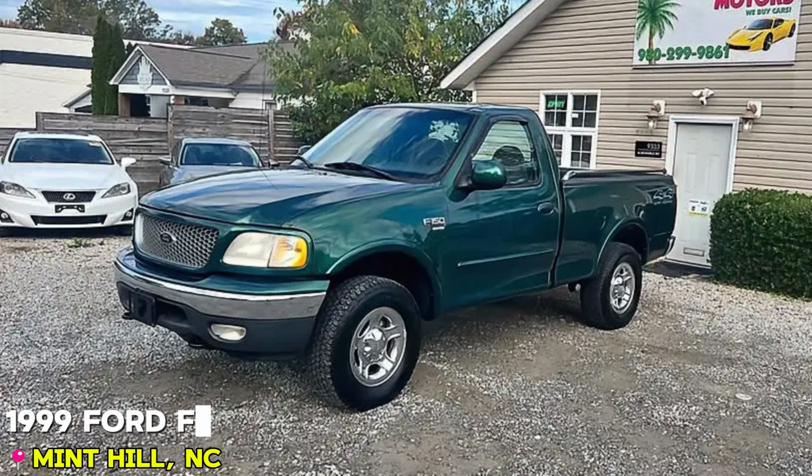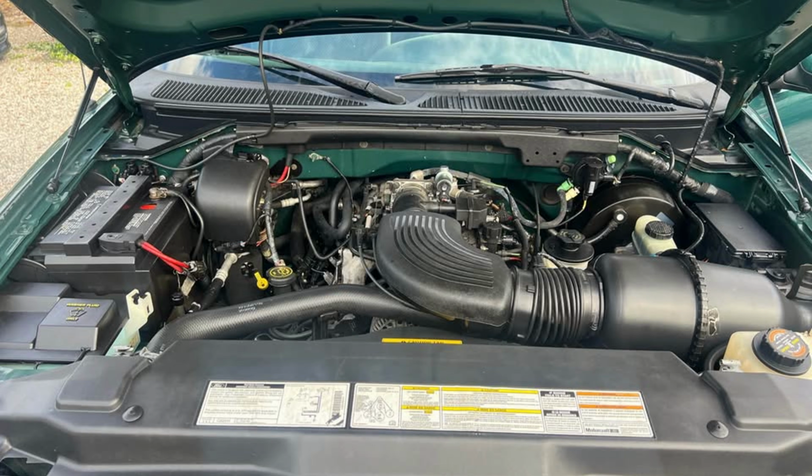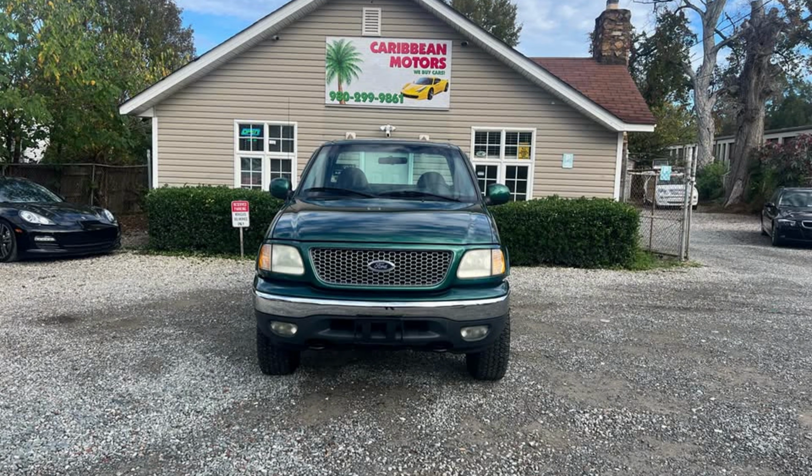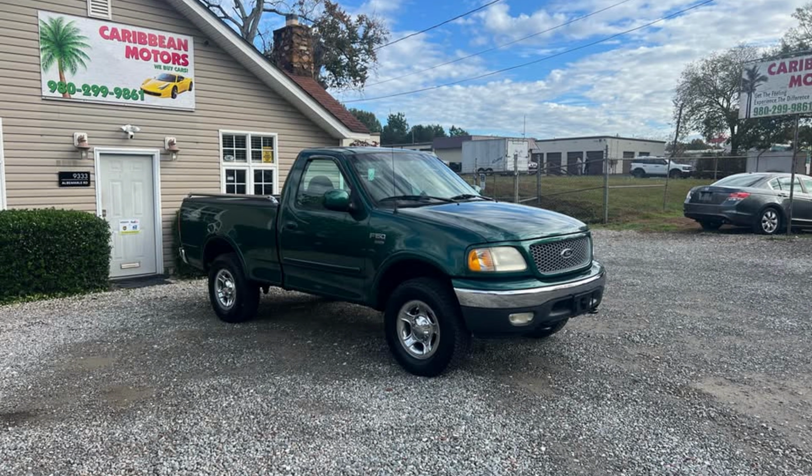Number 8. 1999 Ford F150, price $8,995. This truck is flawless, super clean, and features a 4.6L engine with 4-wheel drive. Despite having 236,000 miles on the odometer, it remains in excellent condition and looks almost like new.